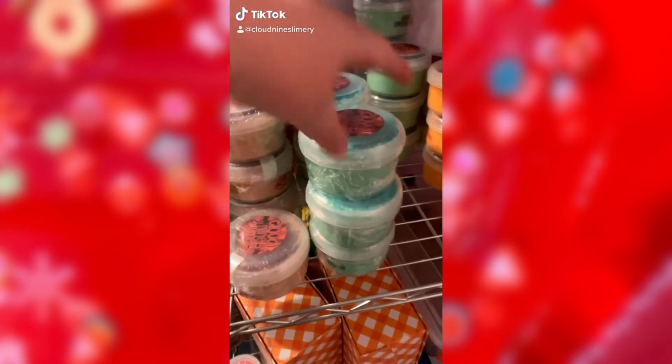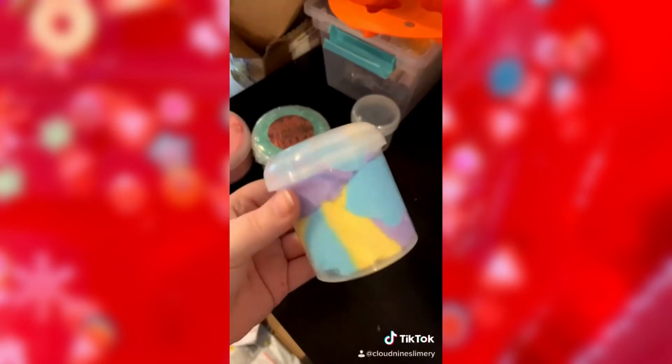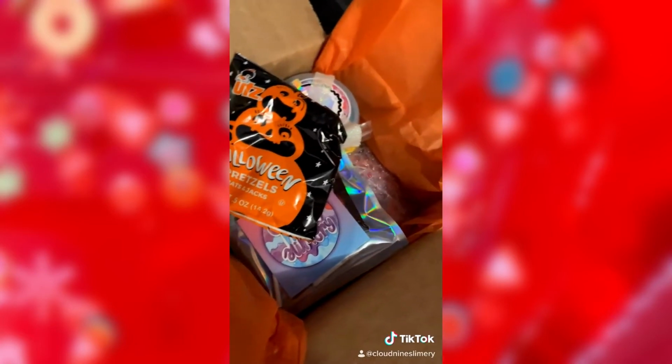Hey babes, let's pack another order. So they ordered both of the pink drinks as well as Moon Mist ice cream. I'm also having a Halloween deal right now. Go check it out. It ends tomorrow.